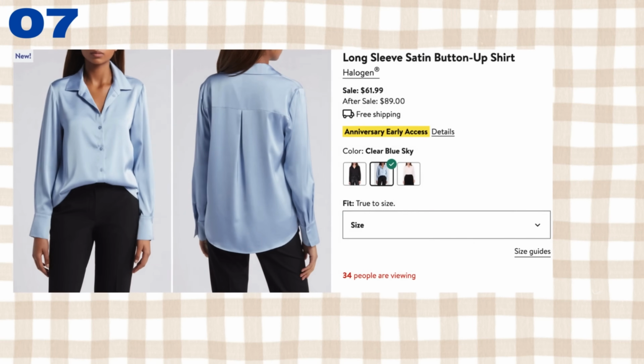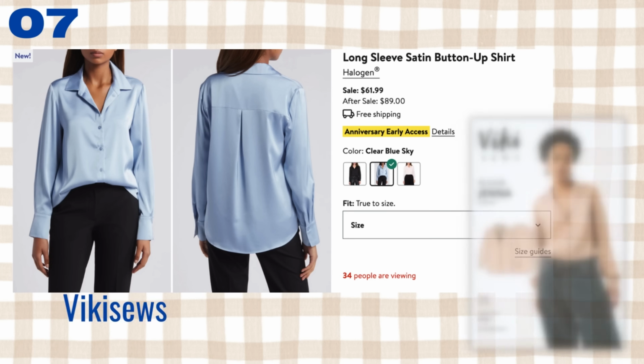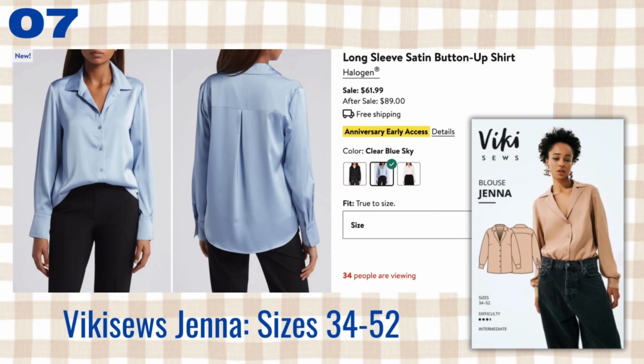It's the long sleeve satin button-up shirt. A silky shirt is just another classic. It's great for workwear, but you can also dress it up or down. The pattern that I've chosen is the Vicky Sews Jenna. It comes in sizes 34 to 52. This is another one that I had made myself out of a rayon satin fabric from Minerva. And I think that it looks pretty spot on for the one in the Nordstrom sale.